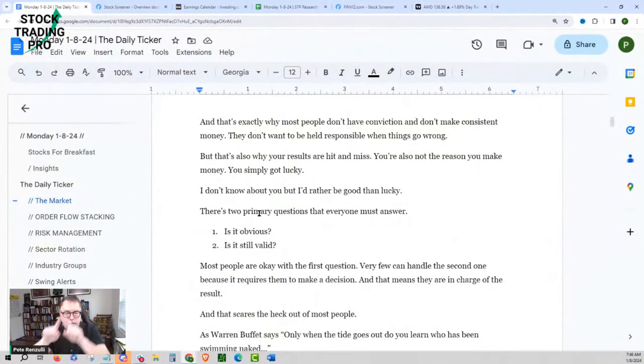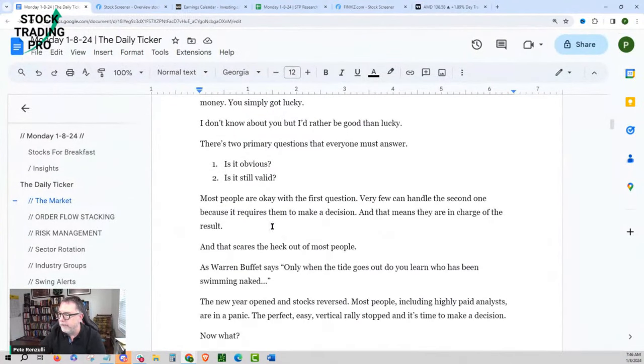So let's continue to run through this. I really want you to take a screenshot of this, okay? Number one is it obvious, which is what we just talked about. What kind of risk are you comfortable with that's going to dictate the order flow that you're watching to determine if it's obvious? Then is it valid? So is it valid is what I just determined, right? Whether you're day trade, swing trade, earnings trade, investing, you still need to know, is it obvious and is it still valid? And I'm going to tell you right now, if you don't know or don't have a measurement for determining it's potentially changing or has changed, and I'll give you an example.